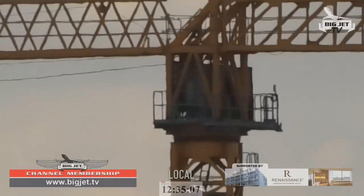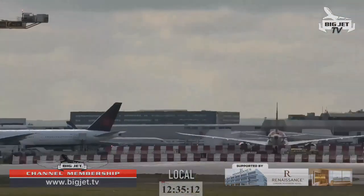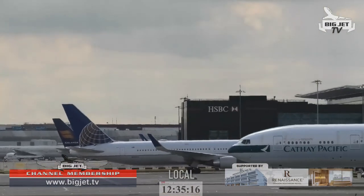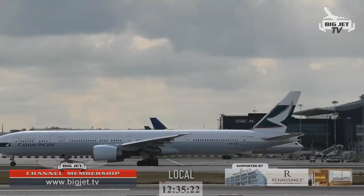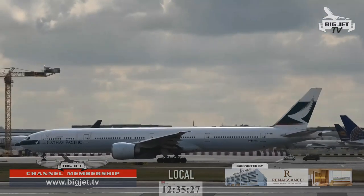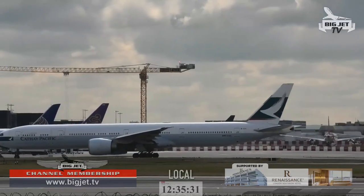Stephen Richards, 65-inch screen, baby. Well, let's fill your 65-inch screen up with a Cathay Pacific 300ER in the old livery. Look at that old girl. Lovely. Wobbly. Really? Oh dear.